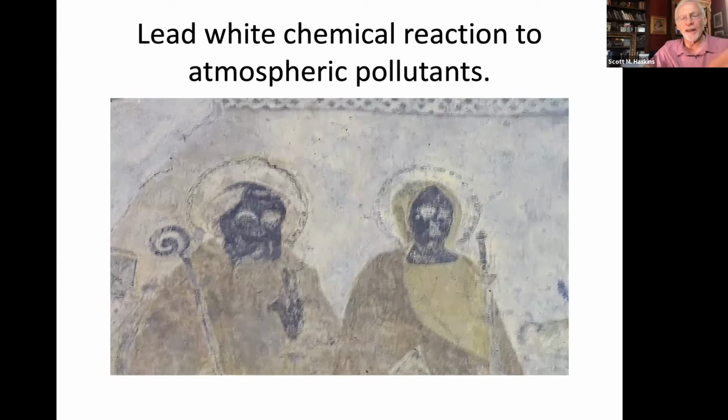Interestingly, in the mural, these are not African Americans or Negroes. These used to be white, and then with the atmospheric pollution, the lead-based pigment shifted and changed color, and they went black. So I thought that was a very interesting beginning to my career.